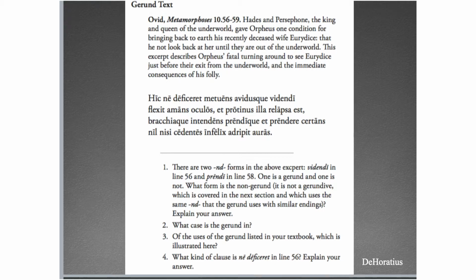Here's a Latin text from Ovid's Metamorphoses. Orpheus and Eurydice, a story you might have heard of if you know some mythology. So two nd forms, videndi and prendi. We're going to skip prendi for now. The gerund with that i ending has to be genitive, since it's a neuter singular noun. This is genitive with that adjective avidus. Fearing that she failed, metuens ne deficeret, and eager for seeing, because eager in English takes for, still genitive. The lover turned his eyes back.